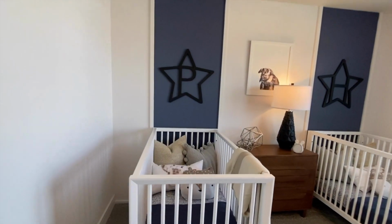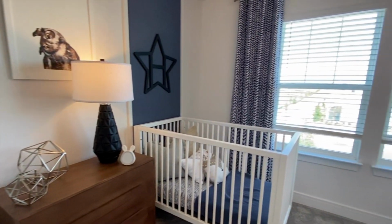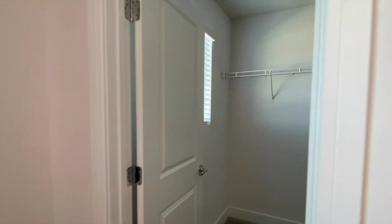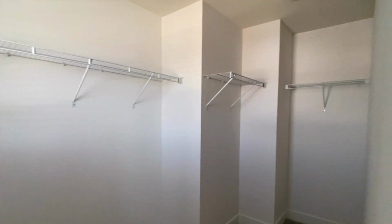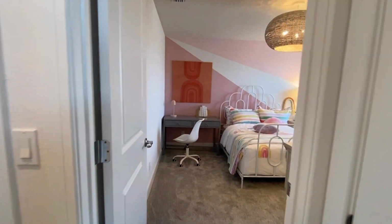We have this adorable baby room, nursery with a couple cribs in here. Perfect for a large family. Love the walk-in closet. It has a window letting light in. And then you have your 2 remaining bedrooms.